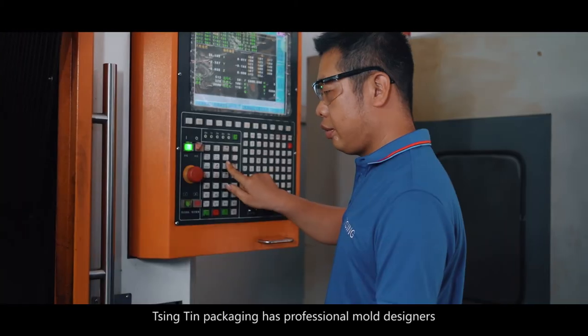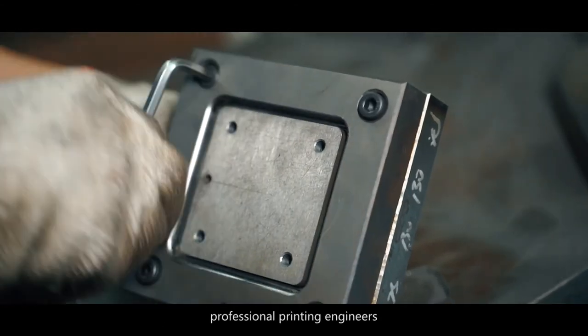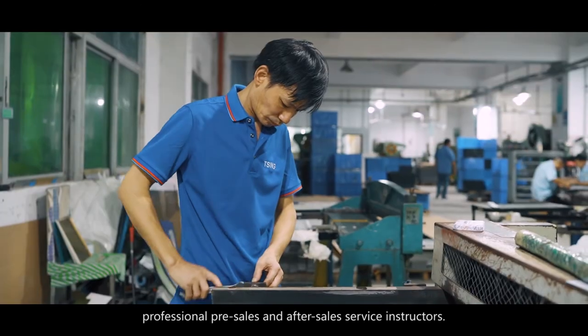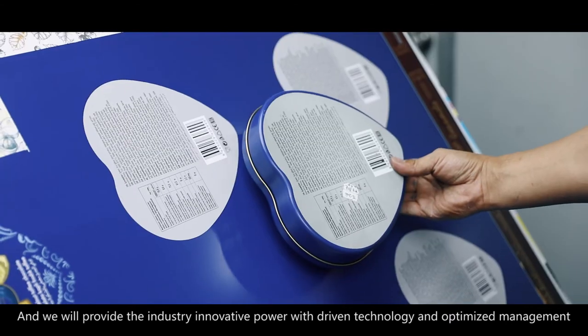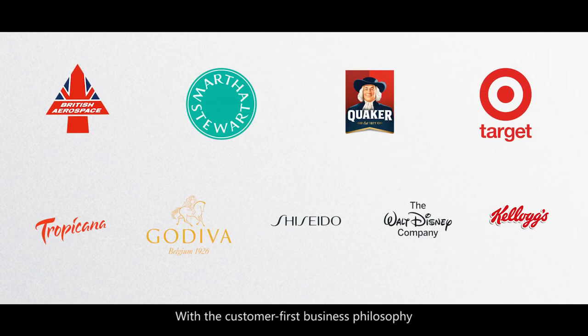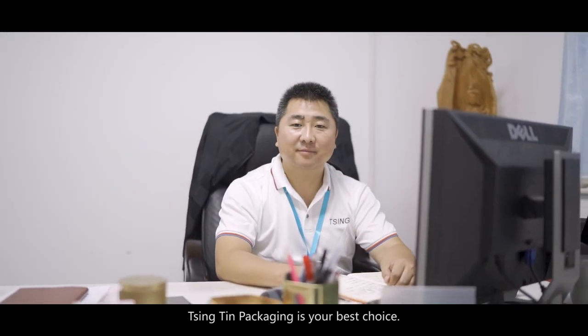Tsing Packaging has professional mold designers, product structure designers, professional printing engineers, professional pre-sales and after-sales service instructors. And we will provide the industry innovative power with driven technology and optimized management with a customer-first business philosophy. Tsing Packaging is your best choice.